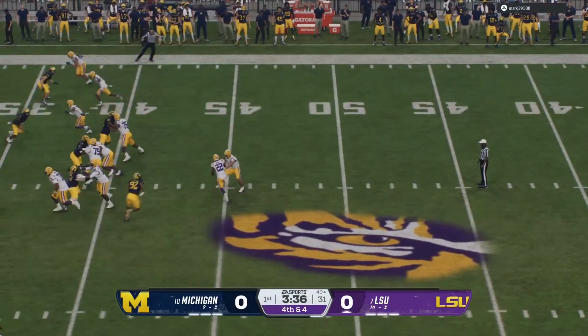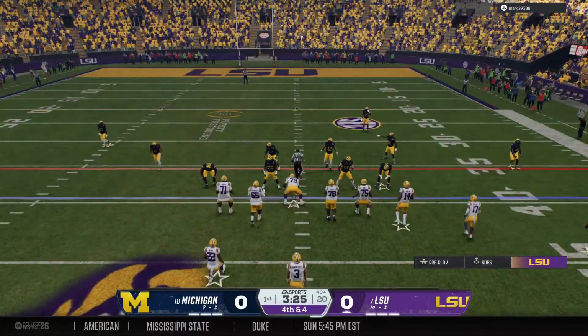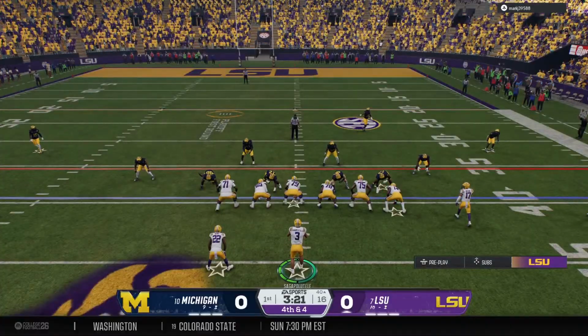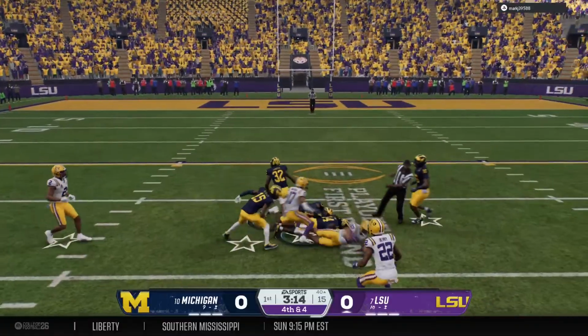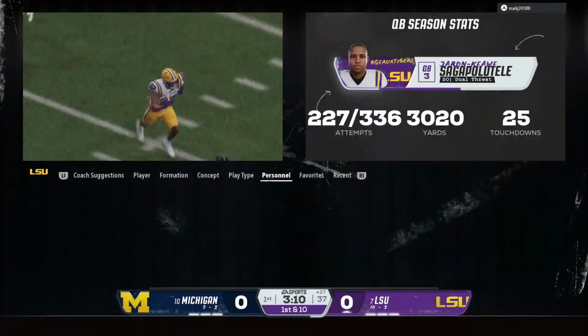What it does, though, is gives them a much better chance, if they decide to go for this, of picking up that first down. So on their first possession of the game, the offense stays on the field, and they'll go for it. 4th down, looking to throw for it. Makes the catch, and that is enough for a first down. Tackle made after a nice pickup on the play.